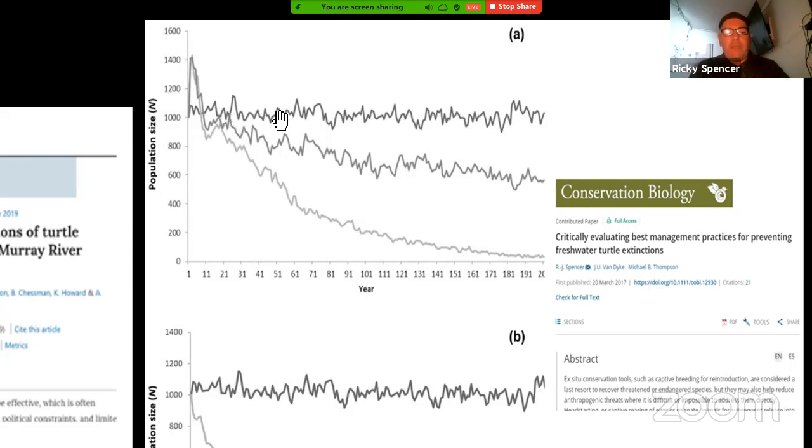The top line up here represents a turtle population with high but variable nest predation rates, and they can handle it. At 75% plus or minus 25% nest predation rates, they don't decline. They're doing pretty well. They're used to high nest predation rates. But you then apply the extremely high levels since foxes were introduced, 90 plus or minus 10%, and they're declining. That's the second line here.